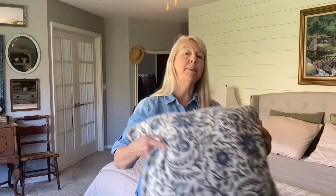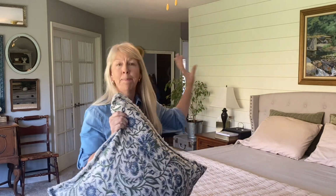Now, I picked up this pillow when I did my Sacramento thrift haul, and this was kind of my inspiration piece for my spring-summer bedroom. I just fell in love with this pillow. I think it is so beautiful, and I especially love the colors, and they really tie in well with the painting above my bed. The quilt I have on here now is a little too warm for our summer, which is in the triple digits.